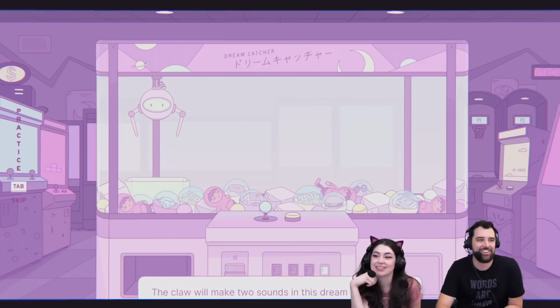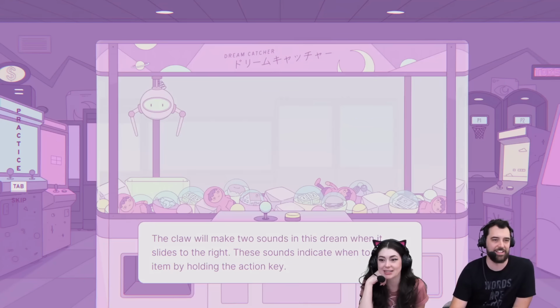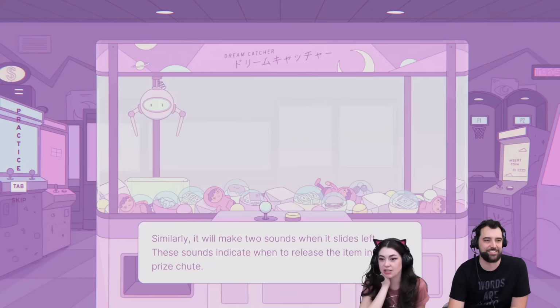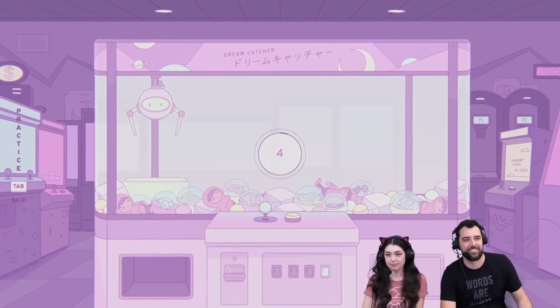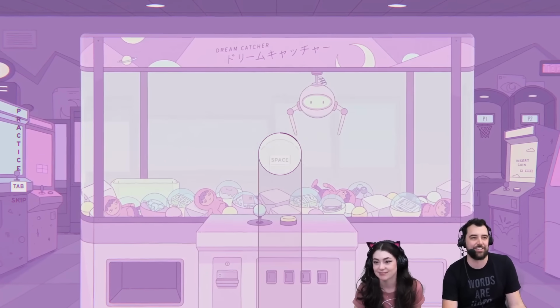Oh, it's so cute. The claw will make 2 sounds of the stream when it slides to the right. These sounds indicate when to grab an item by holding the action key. So it's a hold. Similarly, it'll make 2 sounds when it slides left. These sounds indicate when to release the item into the prize shot. Oh my gosh. Look at the coin slot indicators. Oh, I love it.